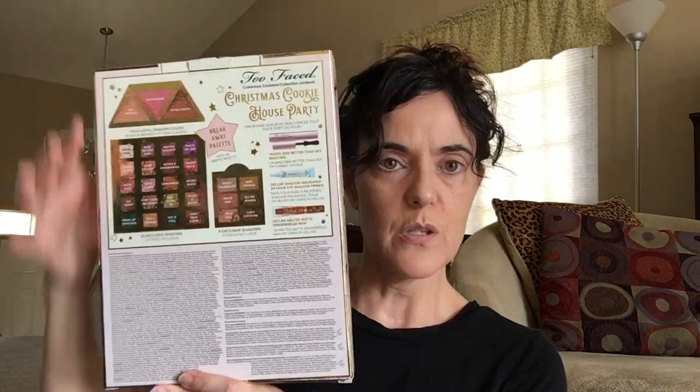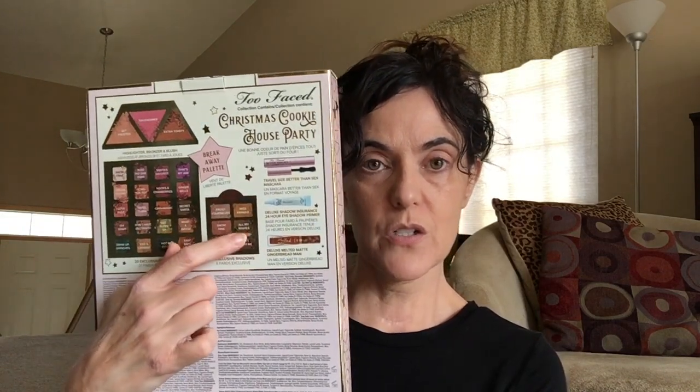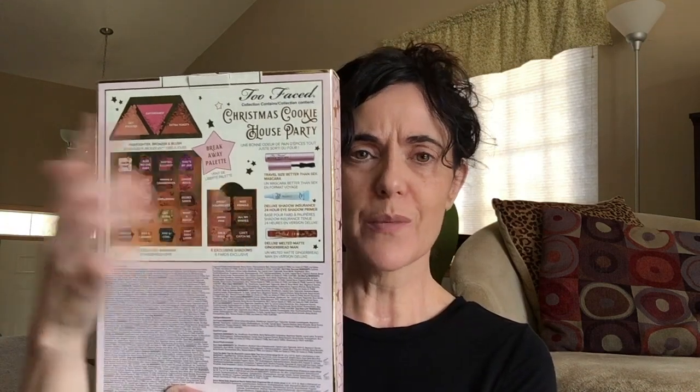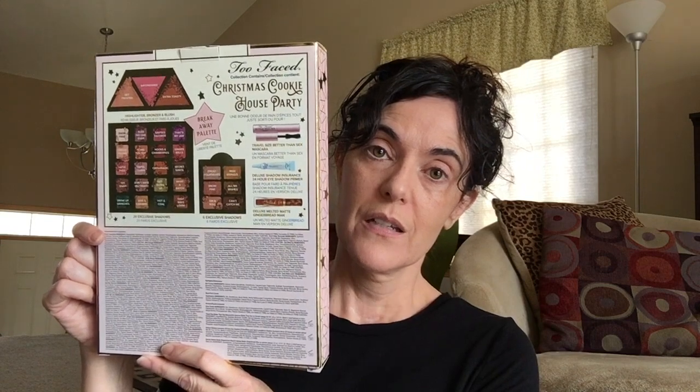So this is the packaging, and I'll show you the back of the box like this, which shows you the 20 shade main eyeshadow palette. Then there's a 6 shade smaller palette, a 3 shade face palette, pretty much blush, bronzer, highlight. I think a Better Than Sex mascara. Would it be a Too Faced set if there wasn't a Better Than Sex mascara? It's always in there. And also a mini of the Gingerbread Man melted lip.